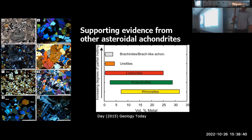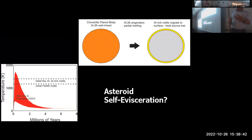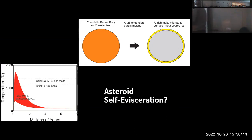Now, what these things all stack up to is that as you're partially melting this parent body, perhaps aluminium 26 is playing a major role in the melting. The moment you produce these aluminous rich melts, you eviscerate yourself of your heat source.